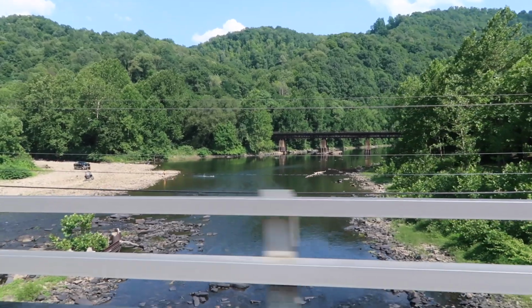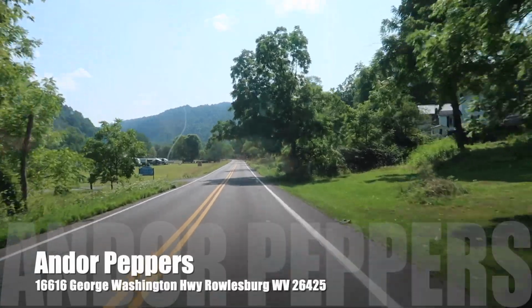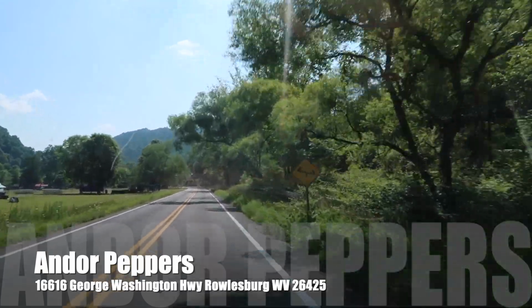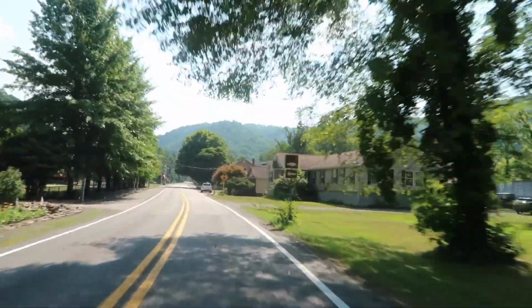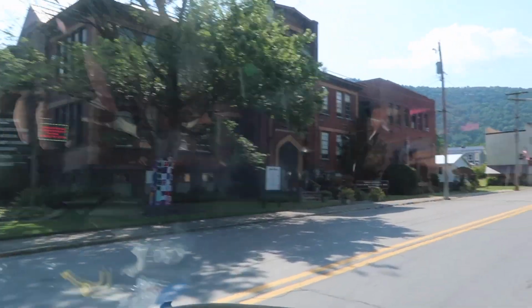Rollsburg swimming side by side. Entering Rollsburg. We're on our way to Andor Peppers at 16616 George Washington Highway, Rollsburg, West Virginia. It's a family-owned and operated small batch hot sauce and smoked spice farm. About 12 minutes and we'll be there.